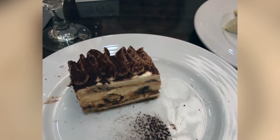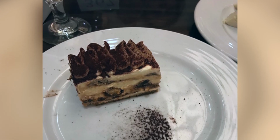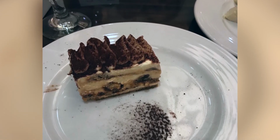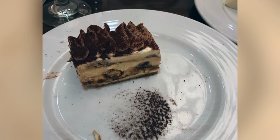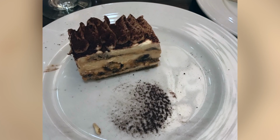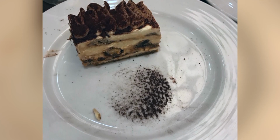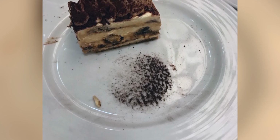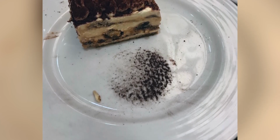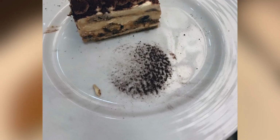This is the tiramisu. This is the mascarpone, ladyfingers, espresso, and cocoa. And you can taste the espresso in the ladyfingers. They use really good espresso, you can tell. And then it's topped off with cocoa kind of sprinkled on the top. But it's a really good dish. It's not overpowering of like a sugar taste. It's really mild, but this dish was a really good one.